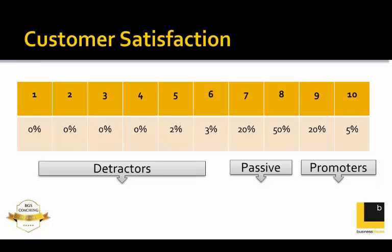And 7 or 8 are simply passive. They're quite happy with what they're getting. They're not delirious. They're not going out shouting from the rooftops about you, but provided you don't do anything silly, they're not likely to move or change. So they're called passive. And I've put some sample scores here just so you can see how the numbers work out. So you can see that 5% of the customers scored 10, 20% scored 9, and so on. Hopefully, if you add all those up, they come to about 100%, which it should do.